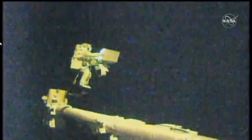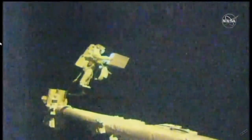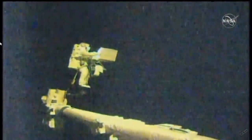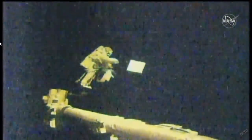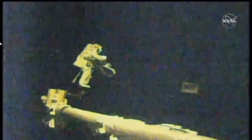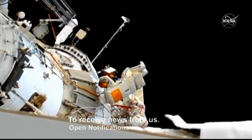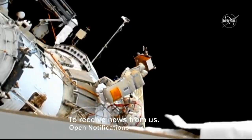This view of NASA astronaut Victor Glover as he prepares to jettison the Columbus Ka-band antenna cover as it is no longer needed. Okay, here we go. Countdown. 3, 2, 1. It is away. Ka cover jettison. I'll check. Looks like a suitcase. Looking good.